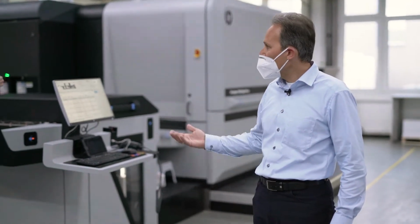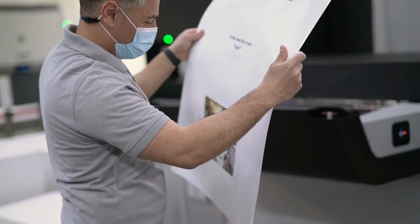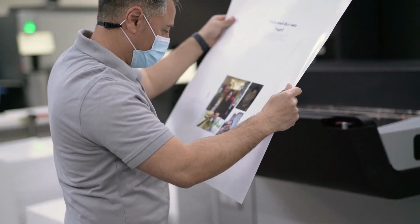The machines have their inbuilt systems to control the quality, but anyway, it is quite important to have the right team that knows how to run the machines, that can check the quality and can ensure that we deliver the quality our customers do expect.